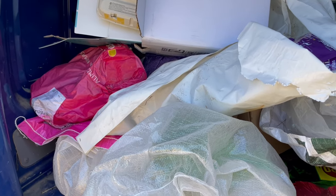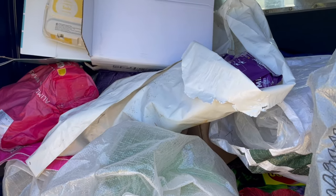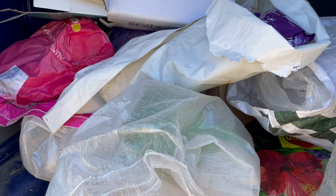And I know I could be reusing some of the plastic bags, but honestly, I don't really have any place to store them. And I generate them all the time. So when I need them, I'll always have a bag that I can use. These are just ones that haven't been used.